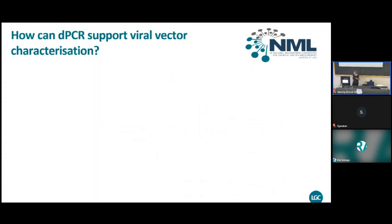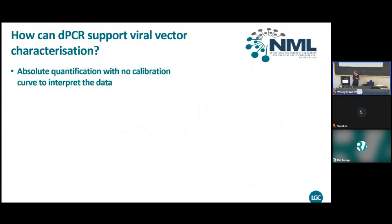So how can it support the viral vector characterization? Well, you take that proportion, you apply Poisson statistics, which accounts for any partition that maybe contained more than 1 molecule at the beginning, but ultimately that is your output from your instrument. So we don't have to have a calibrator that says, right, this level of fluorescence means this amount of starting material, which means we don't have that huge challenge of what do we use as a calibrant. We can just put in our sample and measure it.